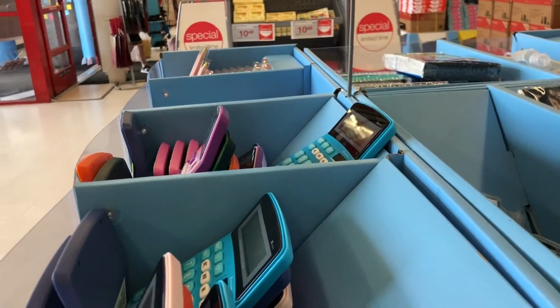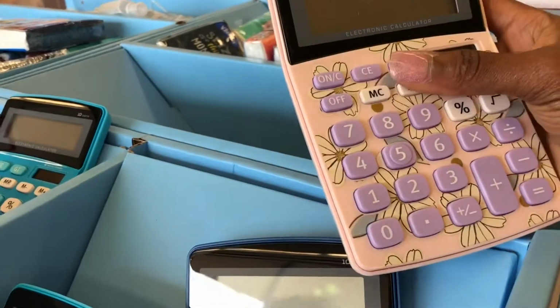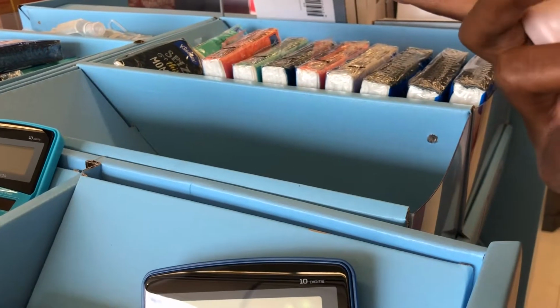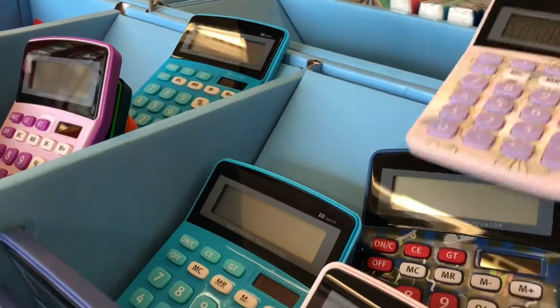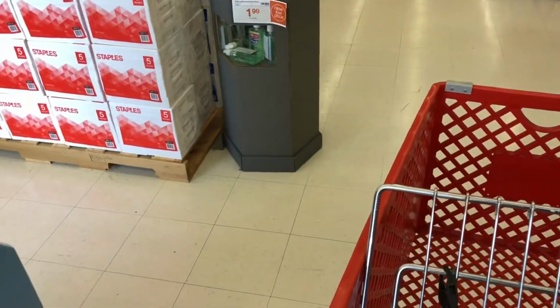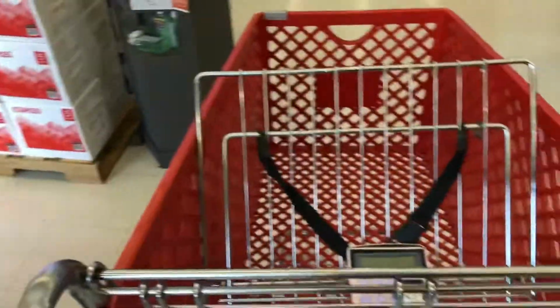But Staples is definitely one of my go-to spots. These are so cute. It says electronic. I guess it takes, oh, it does. It takes a battery and a solar cell. I really can't get over how cute these are. I may or may not get this because I'm loving how cute this is. I probably don't need it, but we'll see.